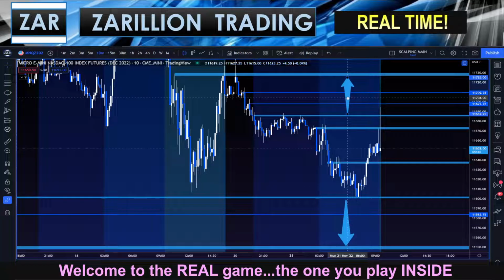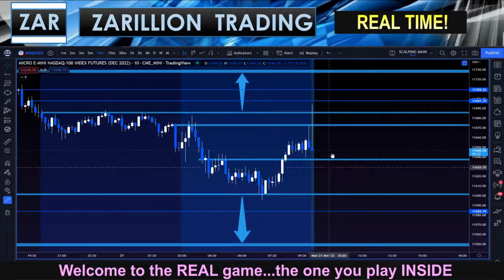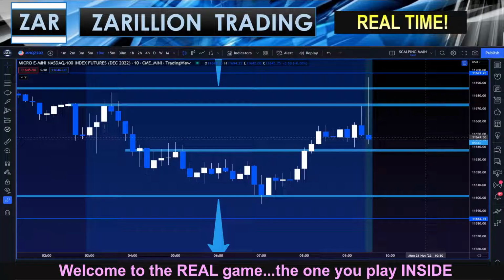And that's what we look for. These consistent behaviors in the markets. We can make money from that, right? We can extract profits based on interpreting and understanding behavior patterns of the market.